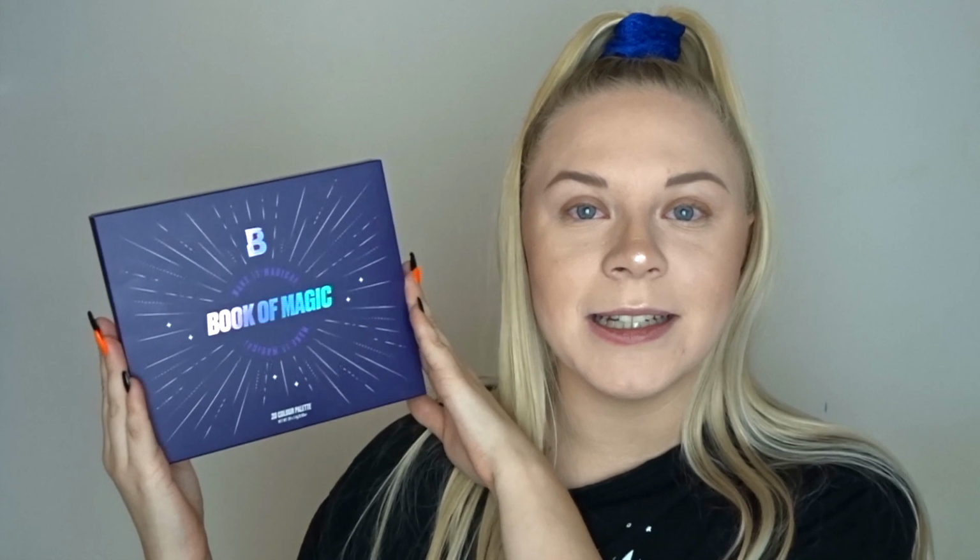Obviously Beauty Bay greeted us with both of those palettes this last week, which no one expected. Like, they had just done the Nikki Tutorials collab, and then here they are, they've just brought out two new eyeshadow palettes. But hey ho, the makeup industry is moving so quick at the moment that new releases are just coming out left, right and centre. Beauty Bay are certainly not slowing down at the moment. So this is their newest palette, which is called Book of Magic.